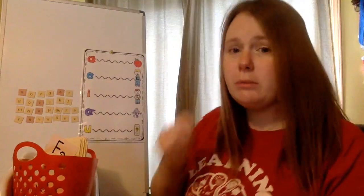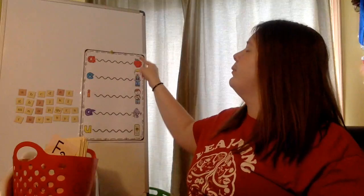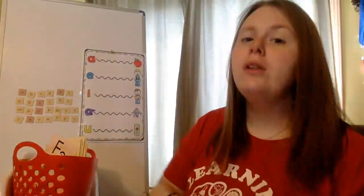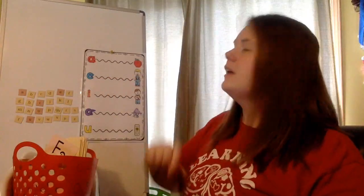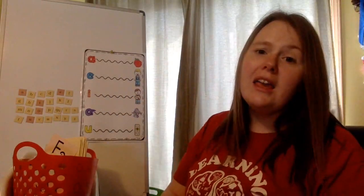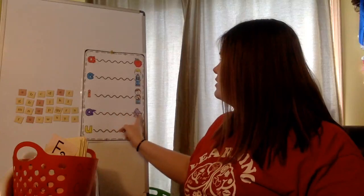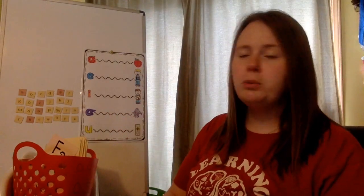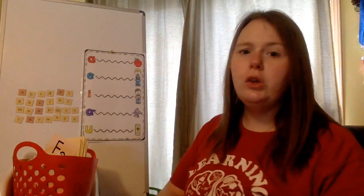Let's do our vowel extension poster. A, apple. A, apple, a. Ed, E, ed, e. I, itch, I, itch, I. O, octopus, O, octopus, ah. Up, U, up.